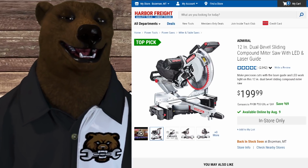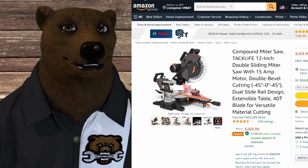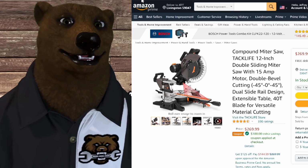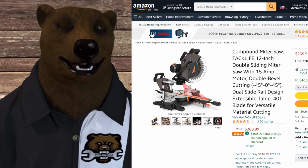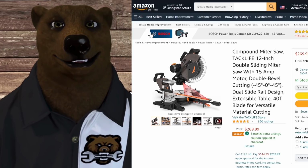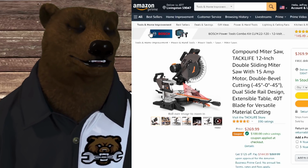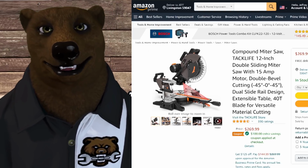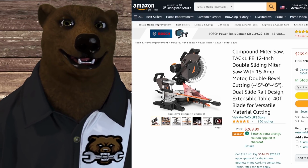Anyway, we go back over here. We can see it. I haven't got my paws on it. I did see one of their 10-inch saws, and it was okay. It wasn't anything to write home about, but it wasn't tragic either. This looks to be fairly decent. I've seen this design before, so they're clearly OEMing it from someone else. But that said, let's take a look.